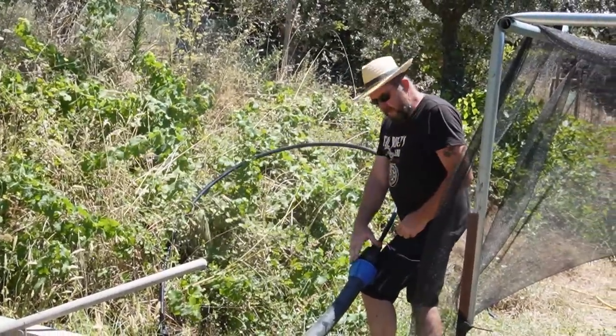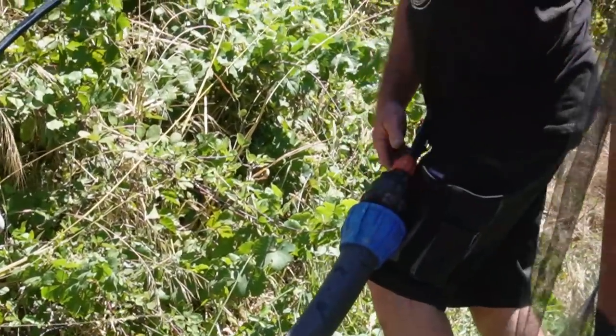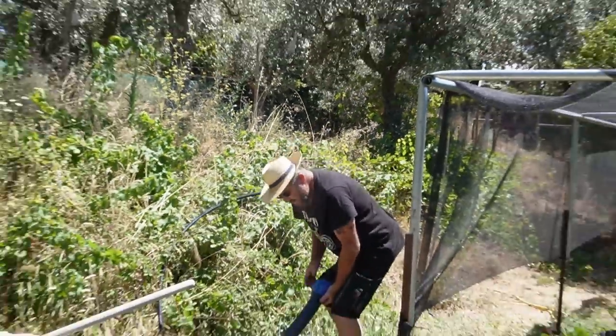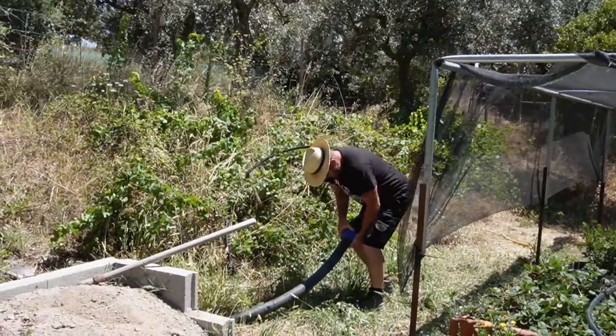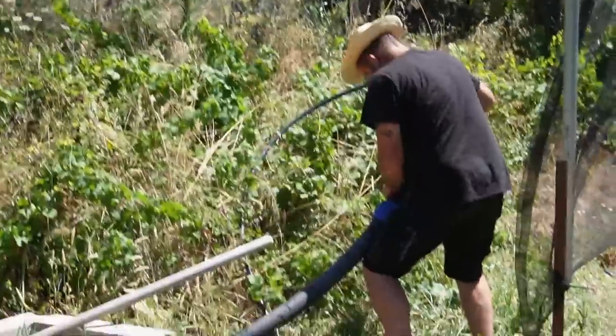If I undo this here and I have problems getting it back on, as long as I can lift it that height, I can put it back on up there, yeah? Okay. I hope. Well, I'm standing here. Here goes.